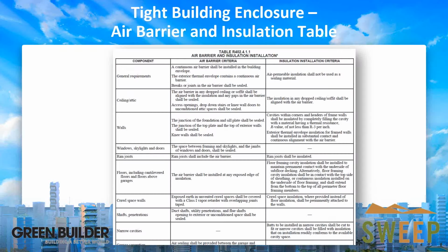Think of it as a checklist. It's not a checklist. Zero Energy Ready Homes has a checklist. Energy Star New Homes has a checklist. The code doesn't have a checklist, but many use this. Builders, raters, others use this as a checklist and look at the air barrier requirements and insulation requirements as best building practices to be included into the construction practices for the trades.